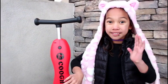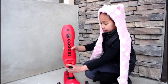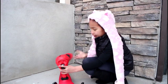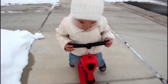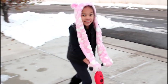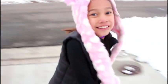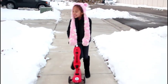This is just the right size for my baby sister, and I wanna show you something cool. You pull this out, and then you turn it. Come on. Okay guys, let's use our Cooghi scooter to find our toy. Okay, maybe I can stop right here.